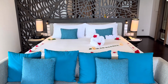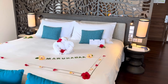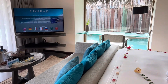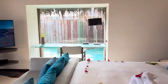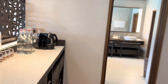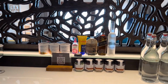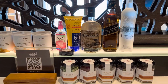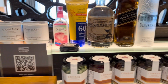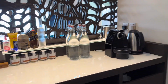And look at this, the king size master bedroom, king size bed. And where do we go first? All right, let's go here to the bar. We have free water, coffee, and tea. Other than that, we gotta be charged, so we are not gonna use this. Snacks, alcoholic beverages, these are all gonna be charged.